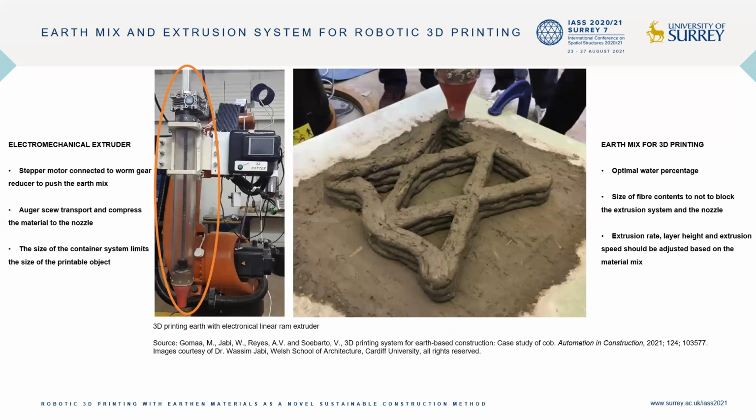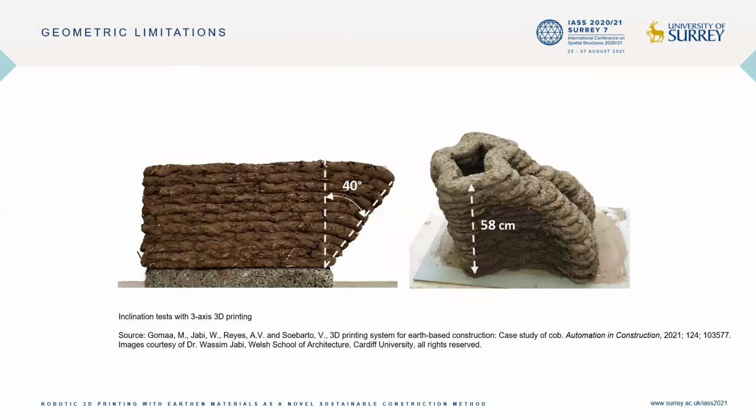With this system, the need to replace and relocate the containers during the printing process disrupts the continuity of the printing and requires extra labor force. Keeping the form stable during the extrusion process is challenging due to the increase in load. Similar to the conventional wet earthen building methods, a drying period should be considered at intervals for the material to settle and gain strength.